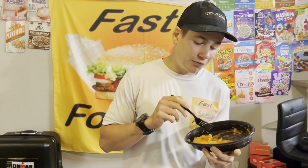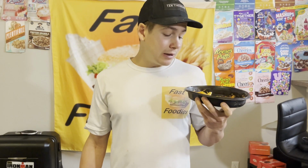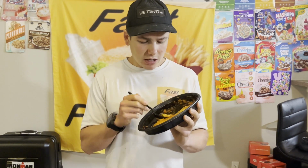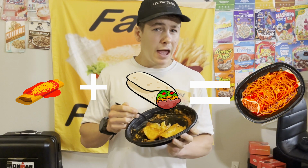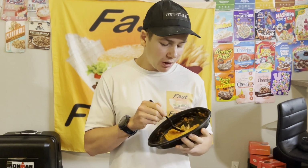So once again, Taco Bell managed to take two kind of similar Mexican foods and create something pretty tasty. For ratings, I'll give this new Enchirito, enchilada slash burrito, an 8 out of 10. Not my favorite item I've had at Taco Bell, but for what it is, yeah, it's not bad.